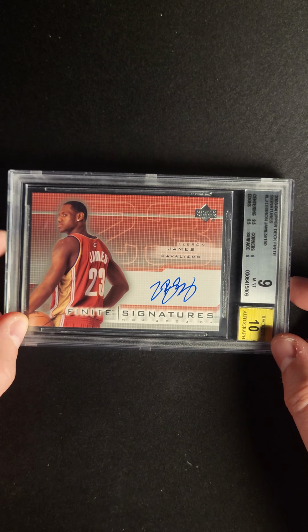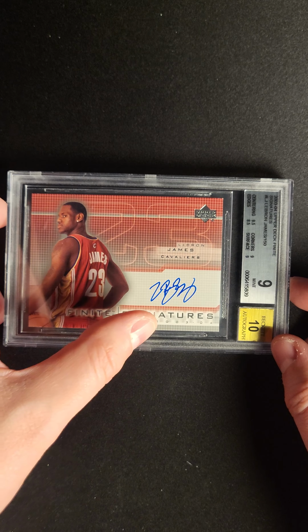LeBron James has very few rookie autographs. We're talking about maybe, I don't know, a dozen or so cards that people think about when they think about his most important rookie autographs. This is one that often goes overlooked, and I don't think it should, and I'll tell you why.